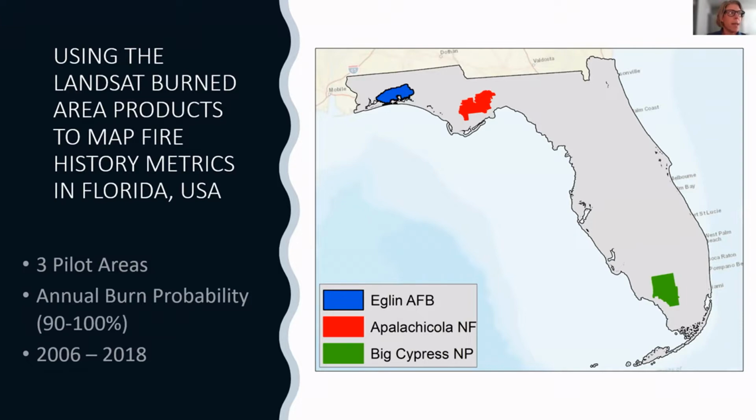We initially set a cutoff of 90% burn probability based on information from the managers, which is a little lower than what Todd shared, but we did use those annual burn probability products. And again, we mapped fires greater than 2.5 acres. So this 30-meter data set is pretty useful for finding small fires, which is common. We definitely have small fires on private ownership.